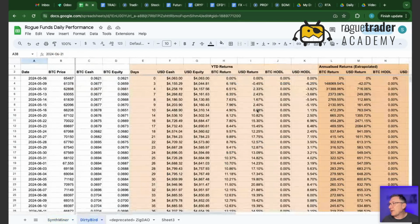Now, the DirtyBird is sort of an iron condor strategy. And both these accounts, the synthetic miner and the DirtyBird, have variations on what we'll do with the strategy. If the market decides to start heading down, and we seem to be in a downtrend, we're going to change that strategy a little bit until that reverses. The DirtyBird is an iron condor strategy, and we're keeping our risk really low right now while implied volatility is down and during the summer session. But we're doing pretty good.